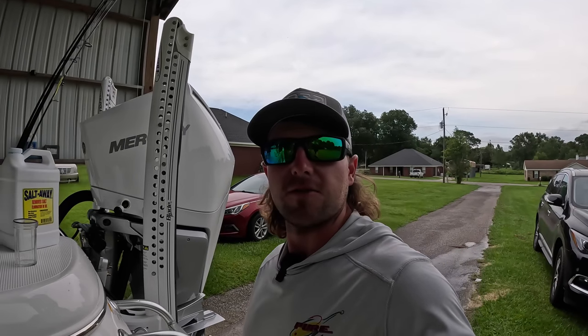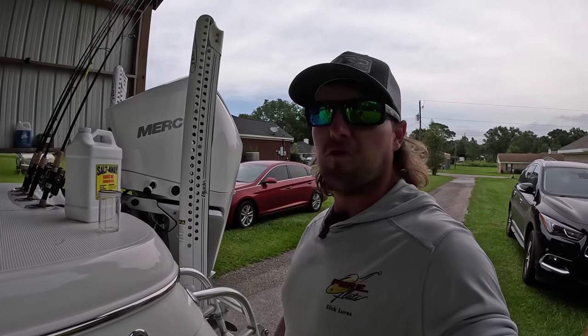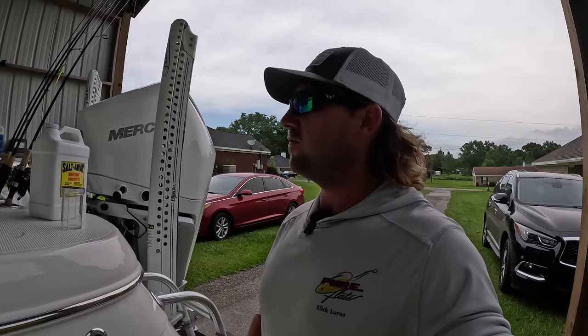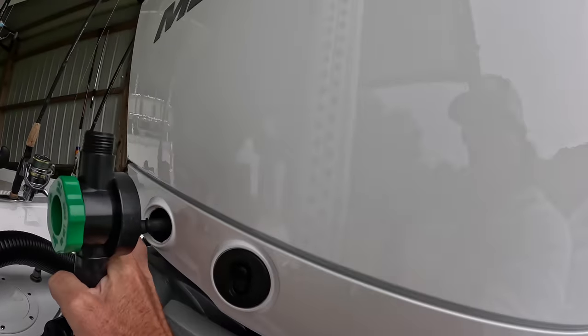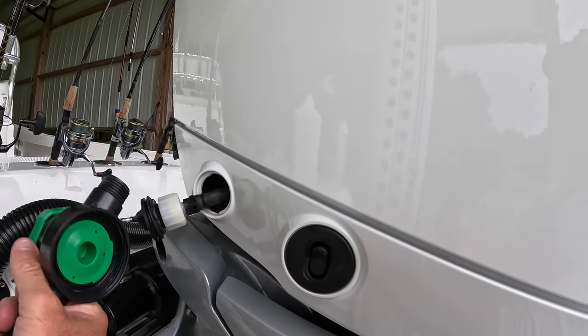We have made it back to the house, ran through another storm on the way back to the house here. But before we get these fish cleaned up, I want to show y'all one thing that I pretty much always do before or when I get through with a fishing trip. And that is, of course, flushing the motor here. And most of the newer motors have a little stub out here with a thread where you can actually just thread a water hose right to it.